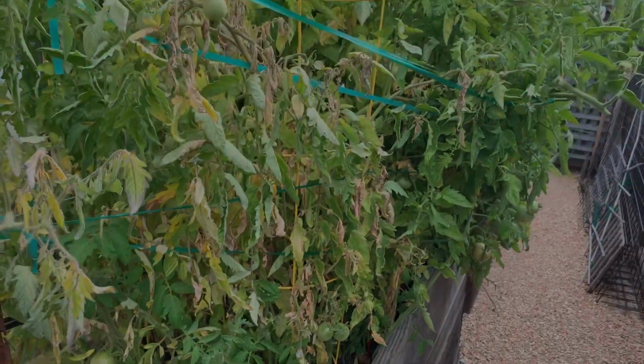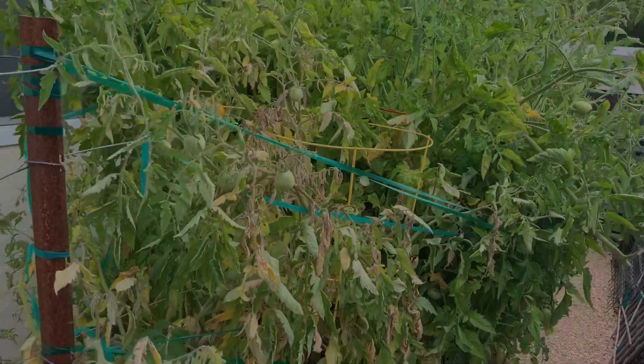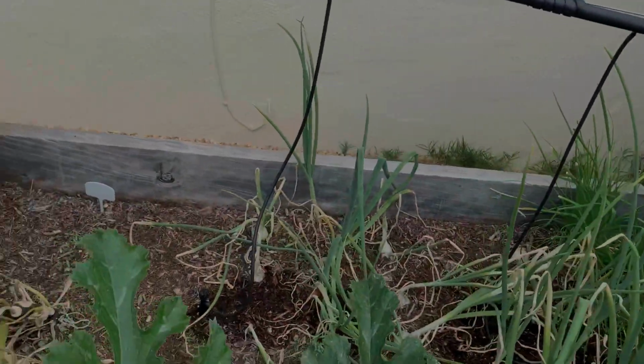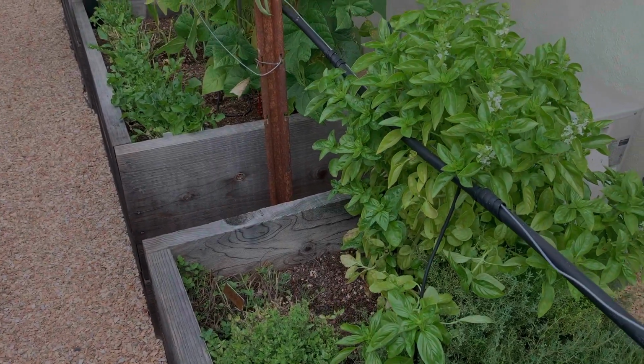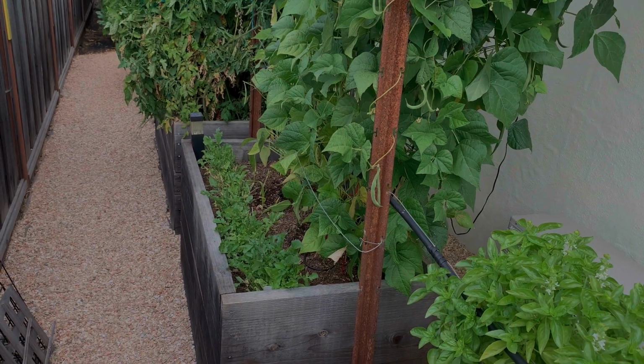All right, so it's getting late in the season. She's had quite a harvest this year. See, it doesn't take a whole lot of space to produce quite a bit of food.